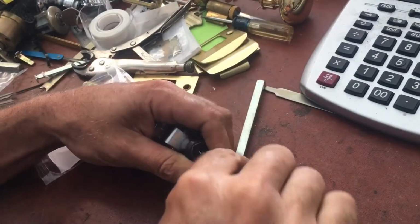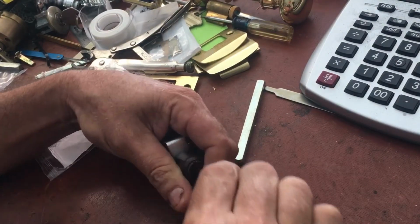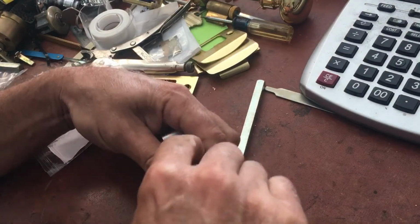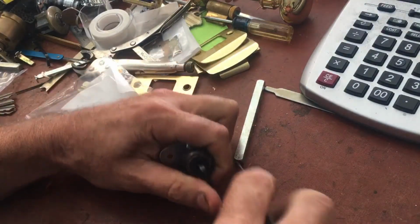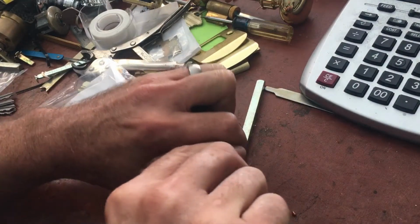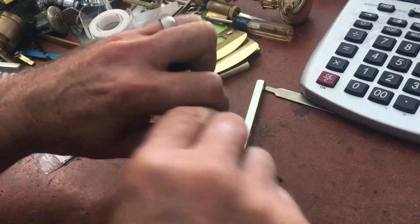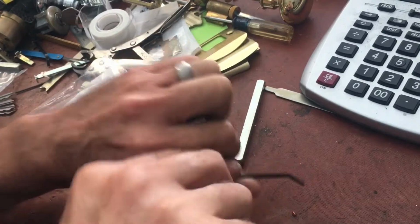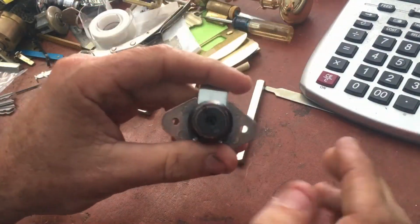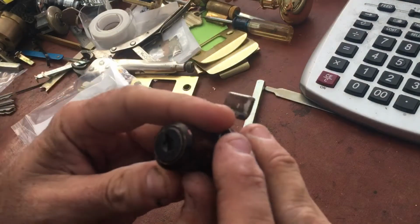Where are we? Camera. I know the lighting's horrible at this angle. But anyway, I'm gonna pick this wafer lock and decode it to make a key. It's a little Y11 key. So we're just gonna wiggle it around here until it picks. Wow, voila. And we're gonna look in here.